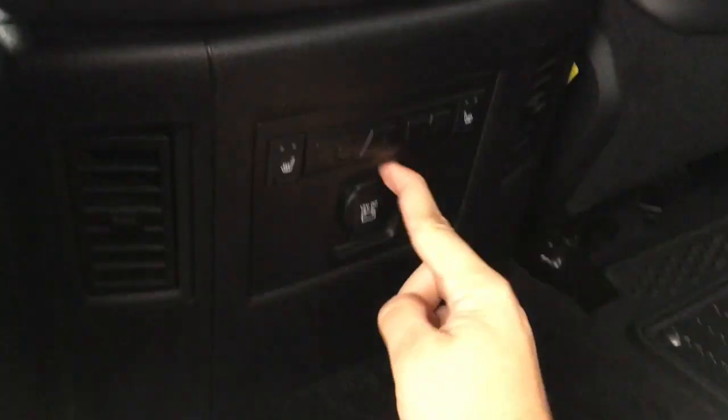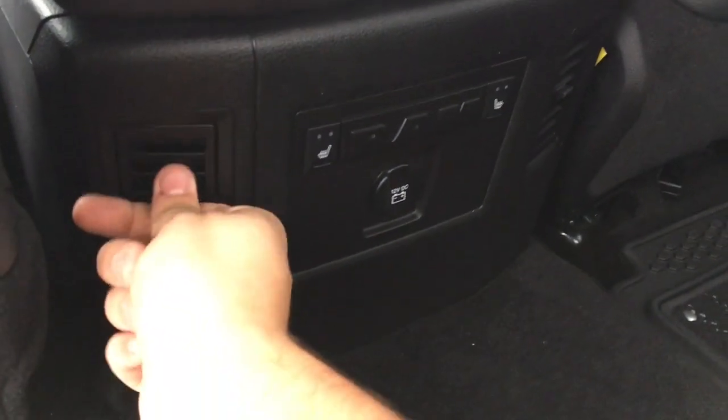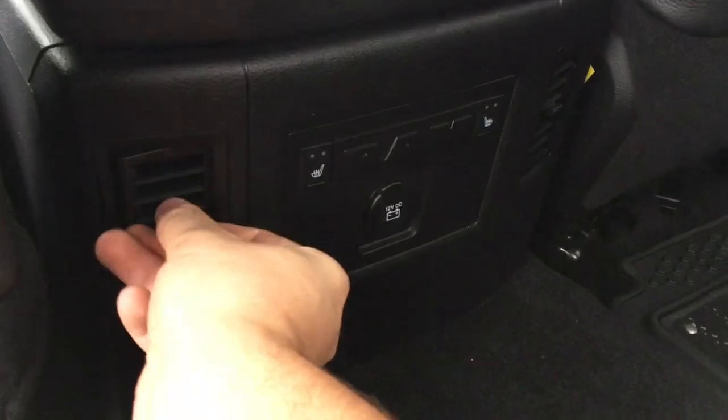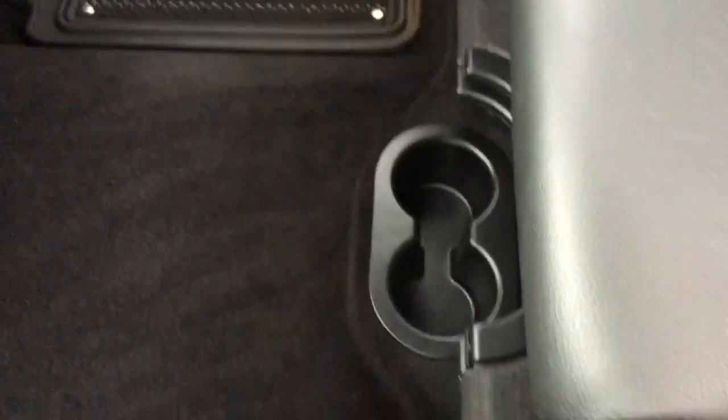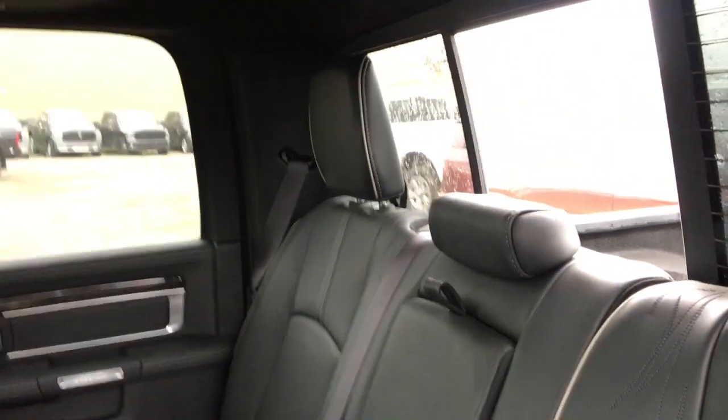There's a 12-volt DC power outlet down here, heated seats in the back, directional air vents which you can close and open. There's a nice Ram badge there. 2 big cup holders down below, fold down armrest here in the middle with 2 more cup holders, adjustable headrests in the back seats too, hooks up above so you can hang out nice clothing. So if you're going to a nice event, your clothing doesn't get all wrinkled.